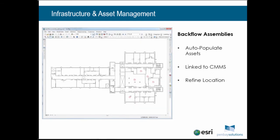So many of the assets that we have, especially those with regulatory requirements, are already managed by existing CMMS databases and workflows. In the case of backflow assemblies, these are tracked by the room number in our CMMS, but many times they can be hidden behind the contents of the room, making it difficult to locate, even though you know it's in that room. So using an ETL process, we're able to pull that information out of the CMMS and generate GIS points based on the room number itself.